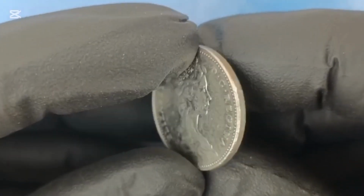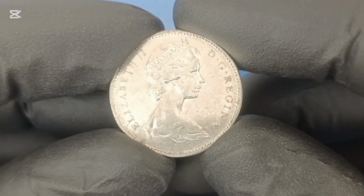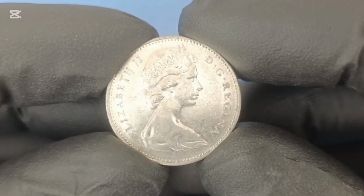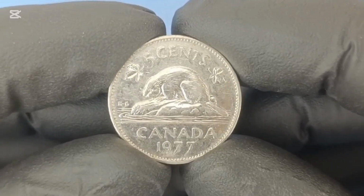Among the rarest versions of the 1977 nickel is the double die obverse. This error occurs when the die strikes the coin twice in slightly different positions, causing a noticeable doubling effect on the Queen's face, lettering, or both.